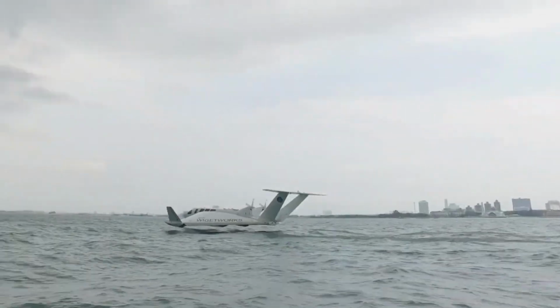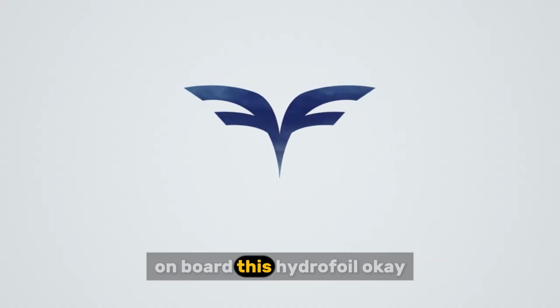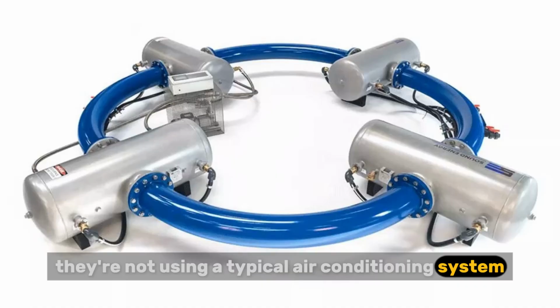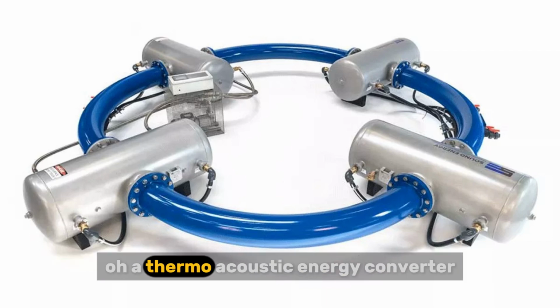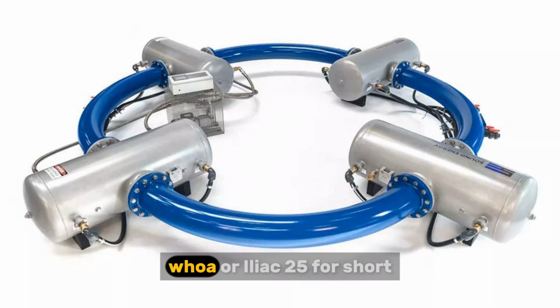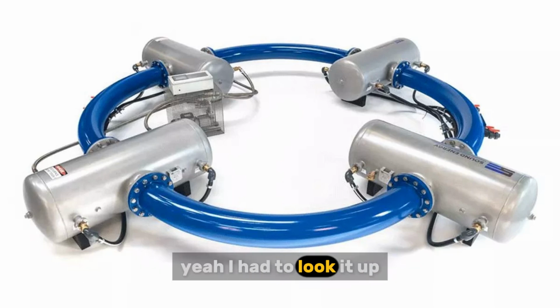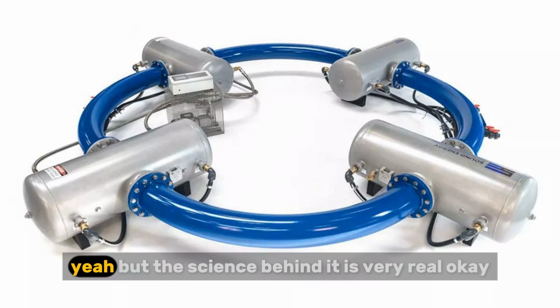Speaking of tackling challenges, let's talk about keeping things cool on board this hydrofoil. They're not using a typical air conditioning system, are they? Not at all. They've opted for something far more innovative. A thermoacoustic energy converter, or ELEAC 25 for short. I have to admit, when I first saw that in the source material, I had to look it up. It sounds like something straight out of a science fiction movie. It does, doesn't it? But the science behind it is very real.